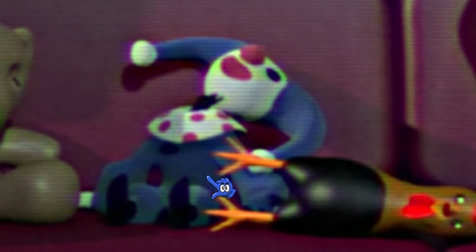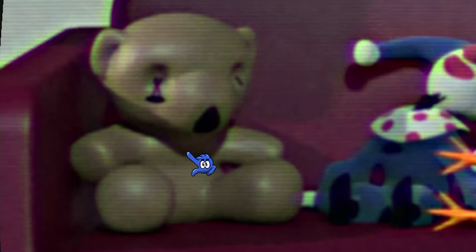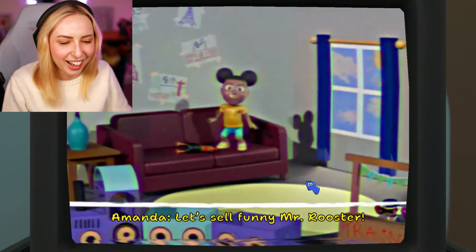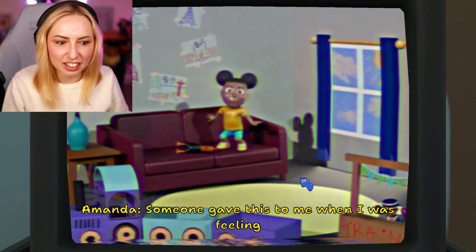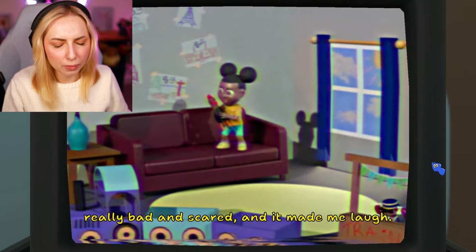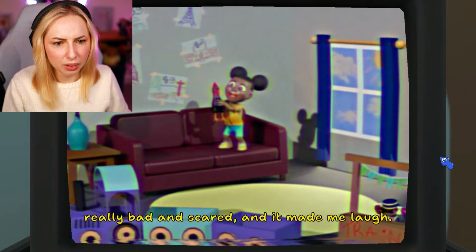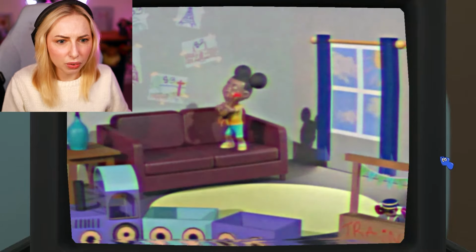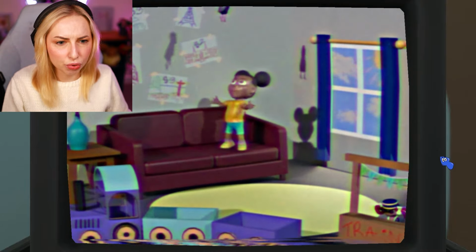You've got the weirdest, evilest looking chicken over here. You've got a clown whose head's nearly come off, and you've got a teddy bear that's got eyes coming out of its head. That's a tough one. I say the chicken. Mr. Rooster, someone gave this to me when I was feeling really bad and scared, and it made me laugh. You're kidding me, right? I hope he can go make someone else laugh. Or creep them out.